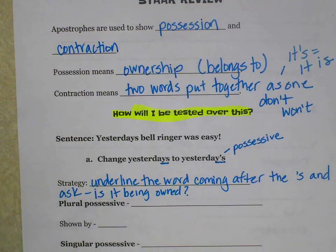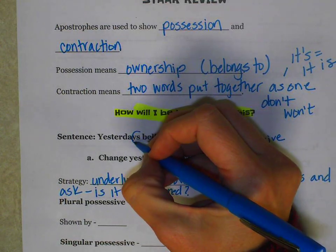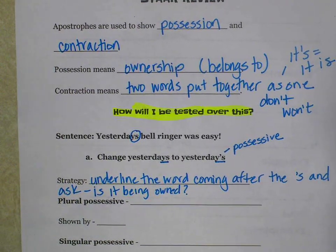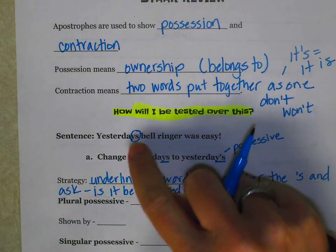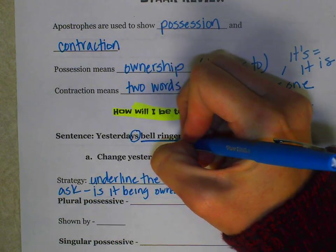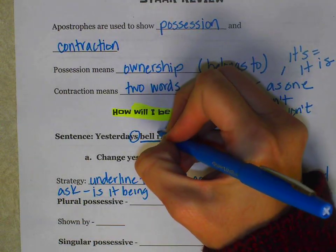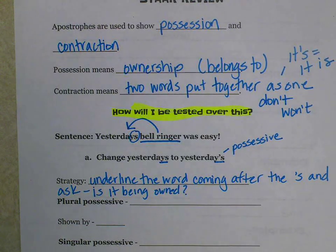So here's what we're going to do. Here's the word that they're asking us about. Yesterday's bell ringer was easy. Well, what word comes after? Underline the word coming after the apostrophe S or the word in question. So, bell ringer comes after, so I'm going to underline bell ringer. And then I'm going to ask myself, does this bell ringer belong to yesterday? Is it yesterday's bell ringer?